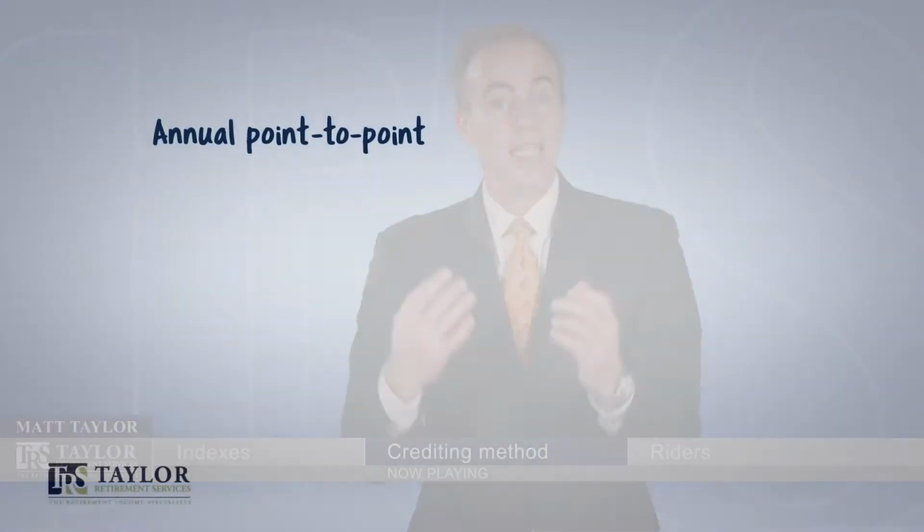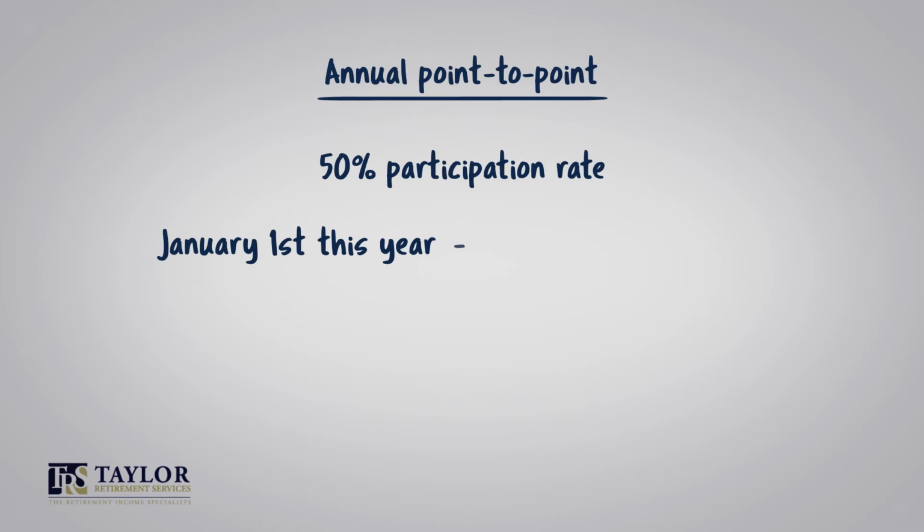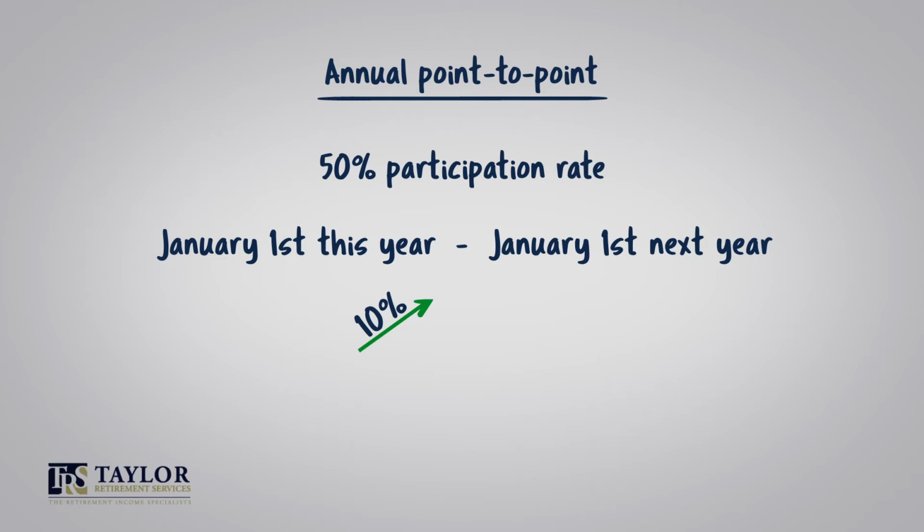So let's say it's annual point to point with what's known as a 50% participation rate. If from January 1st of this year till January 1st of next year, the stock market's up 10%, and you're in the annual point to point with a 50% participation rate, they would credit you 5%. Now, if from January 1st to January 1st the market's down 10%, well, then your account stays level. You don't lose anything. And that's the beauty of an indexed annuity.